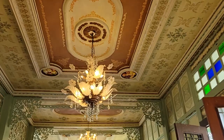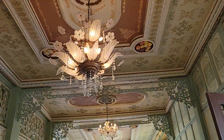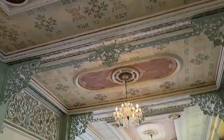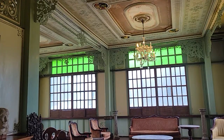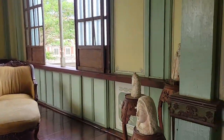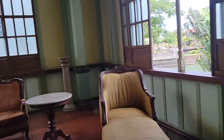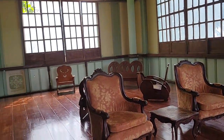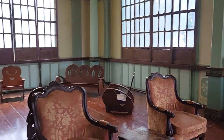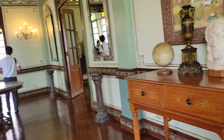Ganda ng ano, oh. Chandelier nila. Napaka ano. Ito yung ano. Ay, nako. Oh, ganyan ang style ng araw. Nung araw may ganun kami upuan. Ganun. Okay. Sige ma'am, yan po kayo.